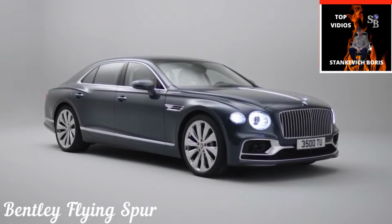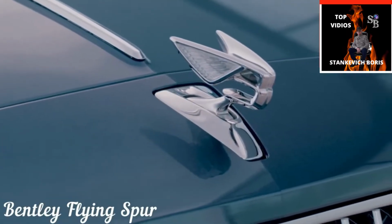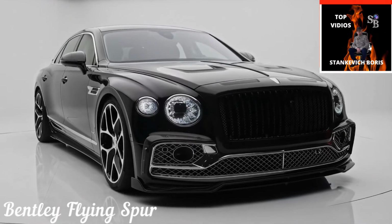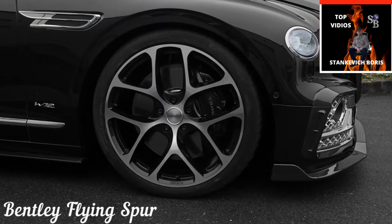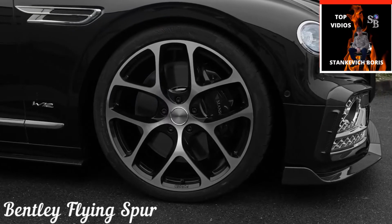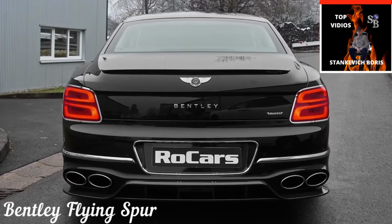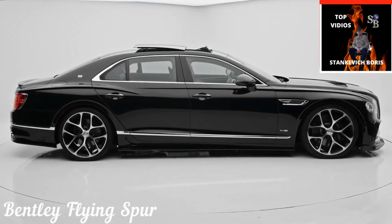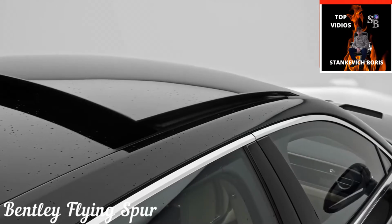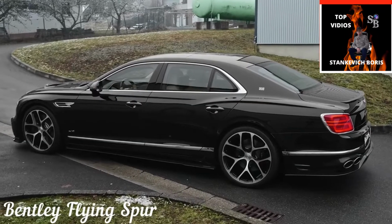Flying Spur. The Bentley Flying Spur is the true pinnacle of British luxury on wheels. The top-end saloon is capable of pushing you back in the seat with unbelievably fast acceleration. All the acceleration is made possible thanks to Bentley's exclusive 6-liter W12 engine that delivers 635 horsepower and 900 pound-feet of torque. The power helps the 2.4 tons of beast clock 0 to 60 in just 3.7 seconds and achieve a top speed of 207 miles per hour.